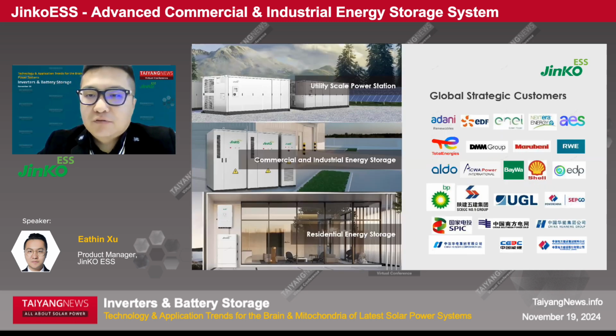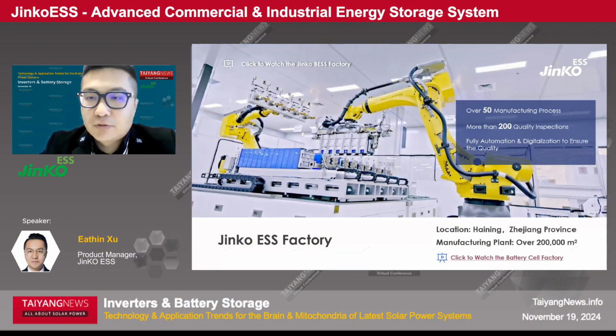JinKO products serve over 200 countries and regions worldwide, catering to more than 4,000 customers. We have established good relationships with the major energy companies around the world. As you can see from the PowerPoint, our main ESS production base is located in Haining, Zhejiang Province, with over 200,000 square meters of manufacturing plant.